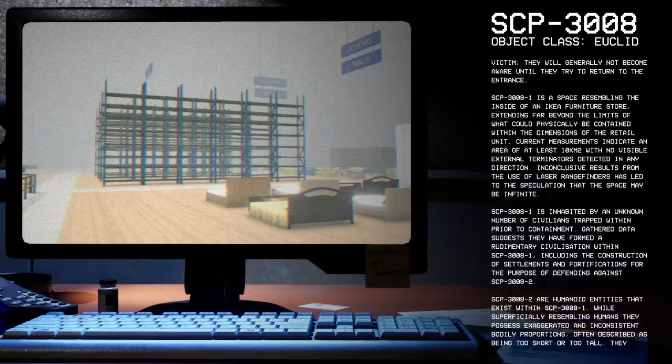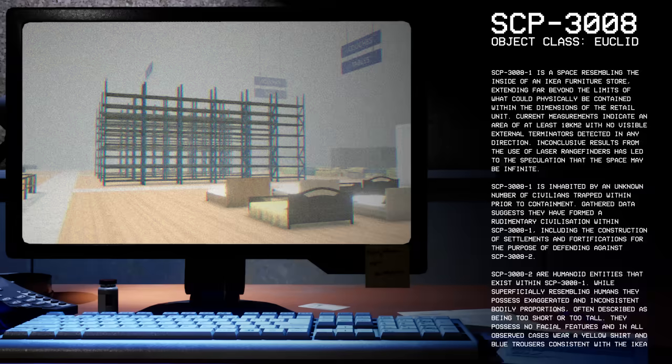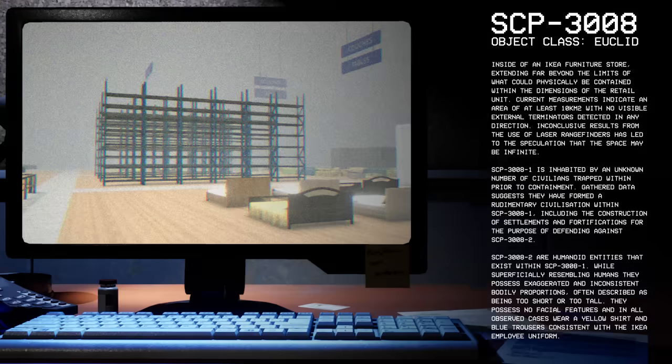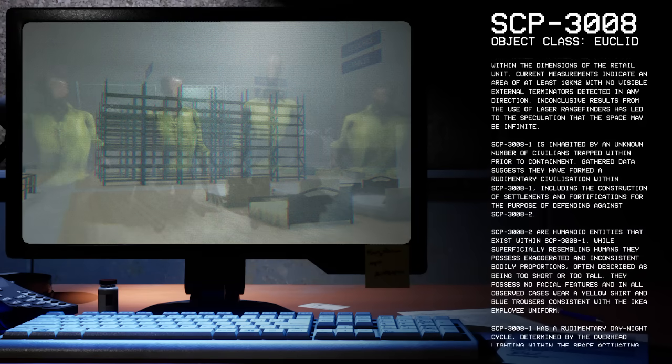SCP-3008-1 is inhabited by an unknown number of civilians trapped within prior to containment. Gathered data suggests that they have formed a rudimentary civilization within SCP-3008-1, including the construction of settlements and fortifications for the purpose of defending against SCP-3008-2.